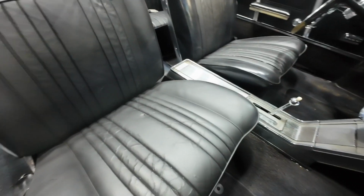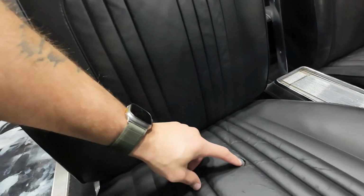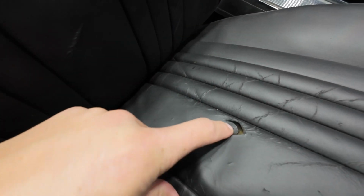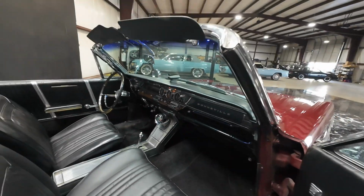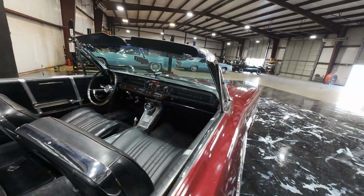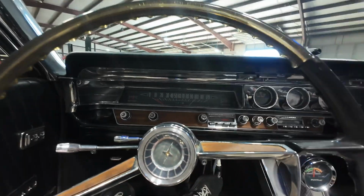See, door jambs are good. Passenger seat does have a little rip right here, but other than that, everything else is just your normal creases and that. So, beautifully designed interior for sure. So stay tuned. All right, y'all, so we're in the '63 Bonneville.